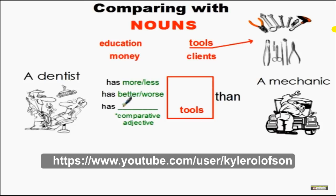Now, I just want to look at tools to talk about the last type of comparison. I'm going to use the adjective small, but I want it to be a comparison. So smaller. Smaller is the comparison. So if I think, well, which one has smaller tools? Well, definitely the dentist has small tools for the mouth, and I know a mechanic has big tools for the car, so I'm going to say a dentist has smaller tools than a mechanic. So again, using nouns, for example, tools, I can talk about the quantity of tools, more or less tools than, I can talk about the condition or the quality of the tools, better and worse tools than, or I can use another type of comparative adjective, for example, smaller tools than. And I'm using those to compare with my nouns. Good.